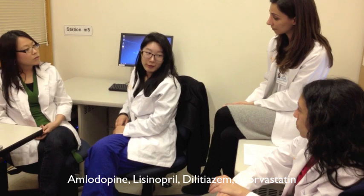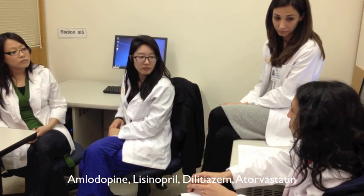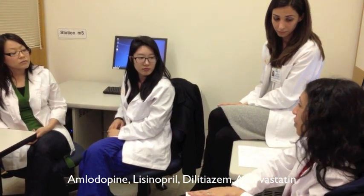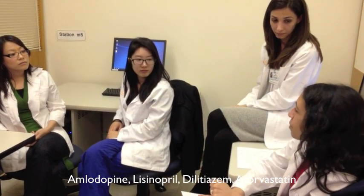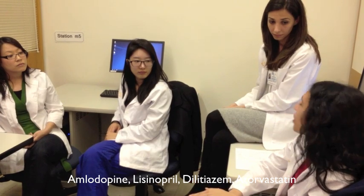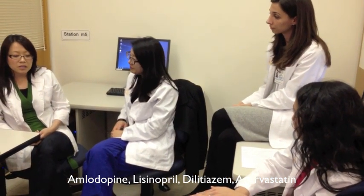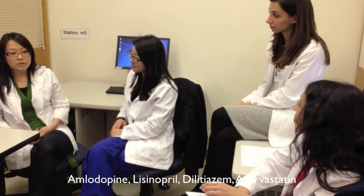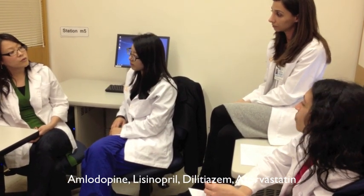What about you guys? Are there any limits to your dosage? Mine starts at about 10 and can go up to 80 depending on the condition. But since my patient is just taking it prophylactically, they started him around 20 milligrams. Okay. So kind of low. Mine, amlodipine, starts at 5 milligrams orally, just once a day. So that's pretty typical for an initial dosage.